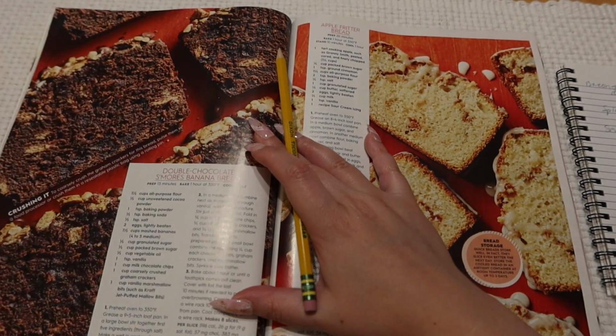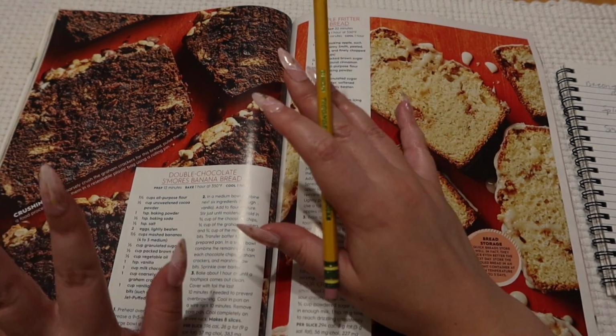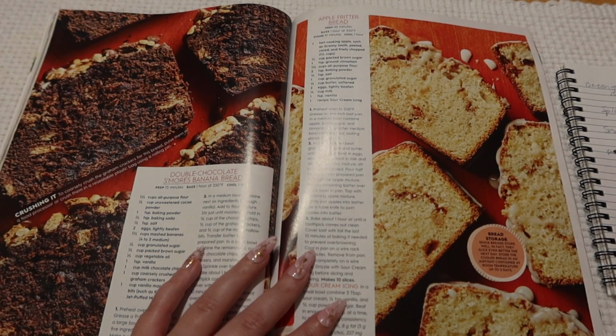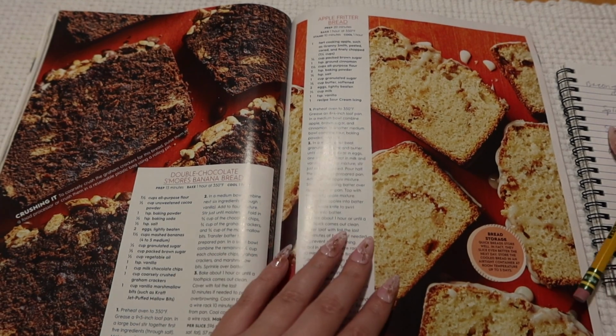Totally. Double chocolate s'mores banana bread. I'm sold. No need to go further. I'm down. S'mores, and so that sounds really great to me, and I'm gonna write it down. Oh, it's a banana bread too. Oh gosh, I also love banana bread. That's really great.